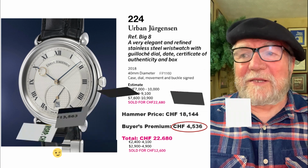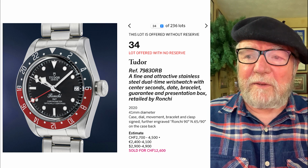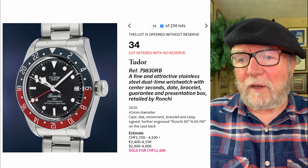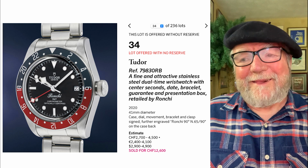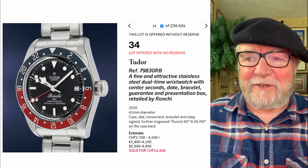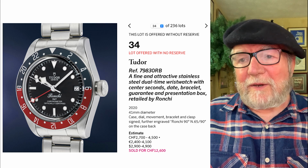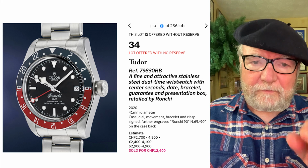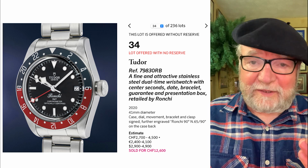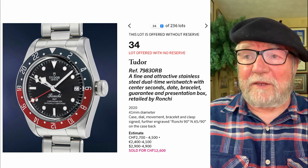So this is one of the things you should do: be sure to check and find out ahead of time. Here's another example. This was a Tudor 79830RB. The estimate at the auction was between about $2,900 and $4,900, or 2,700 to 4,500 Swiss francs. And it sold for 12,000, which was at least 3 times more than the high estimate. So that can happen. People get excited at an auction and pay way above the price. This one was a little special because it had a thing on it by Rauchy, a famous retailer, and I guess the person who bought it felt that was something special. So again, this is something you want to check out.